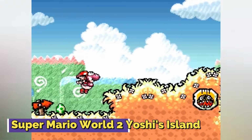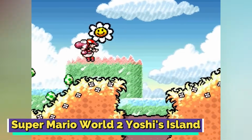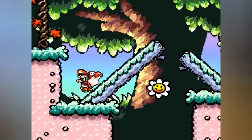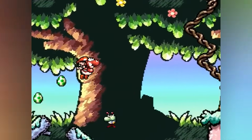Super Mario World 2, Yoshi's Island. Super Mario World 2, Yoshi's Island is a prequel that takes you back to when Mario and Luigi were just babies, with Yoshi stepping up as the hero. The gameplay is a fresh take on the platforming genre, with Yoshi's unique abilities like the flutter jump and egg-throwing mechanics adding depth to each level.